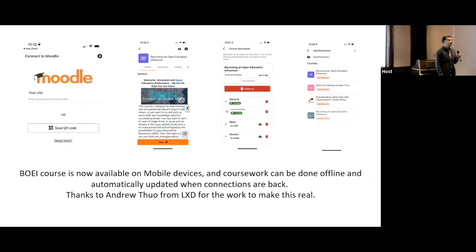It's also available on mobile devices via Moodle, right? And the nice thing is, I think Davis was saying that there's no access at the school where the lady was teaching. Well, if you download Bowie on Moodle and you finish the assessments, once you do come online, it will all update and your assessment marks and everything will be there.